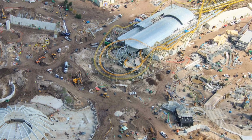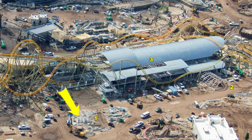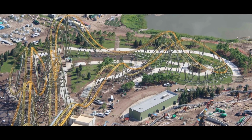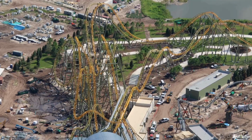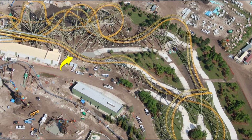There has been some noticeable change over at Starfall Racers where the entrance canopy has been erected. There is also some steel that is staged towards the back of the load station, more than likely going to be the exit canopy. There have also been some trees recently planted outside of the load station. At the business end of the roller coaster, it really seems like the landscaping has been 100% completed. Grass is growing, bright concrete has been poured, trees are growing, mulch is down, and it really gives the effect that Starfall Racers is ready for opening day.